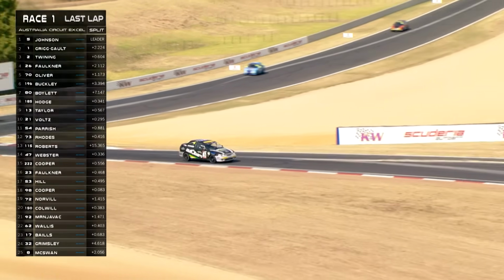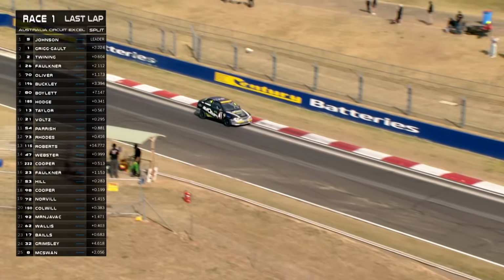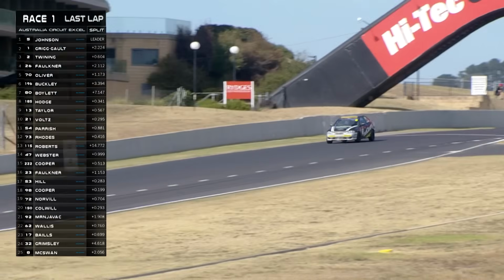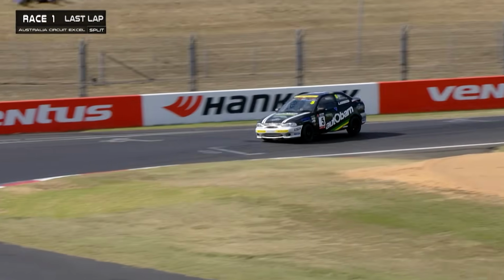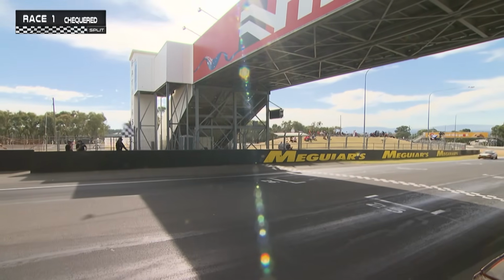Again, locks it up. It becomes a bit of the norm now, really, for him, with the smoke coming off the rear of that car. But Johnson out in front, what a tremendous drive. Really has controlled this race towards the back half. And the Autobahn entry of Joel Johnson, he's got one more corner to negotiate and will take the checkered flag for the opening race this weekend of the Excels at Mount Panorama.